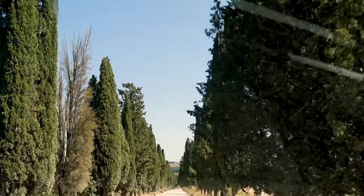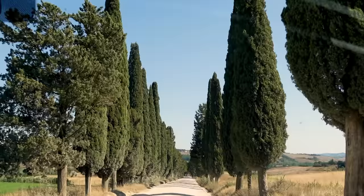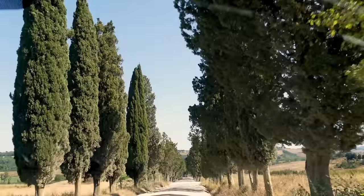So this is the entrance to our property. It's just lined with these Italian cypresses, and the day that we drove in it was gloomy, so it's a different vibe, but today is beautiful blue skies.